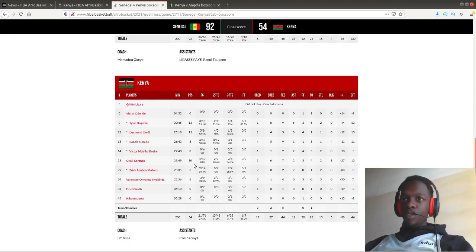Any points that you scored here, you're taking too many shots. It took you 10 shots to score 10 points. I mean, that's not efficient. 13 shots, 4 of 13, like this guy, Ronald Gombe. 4 of 13 for 8 points. I mean, not efficient.